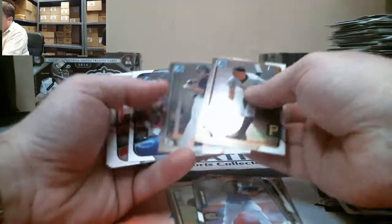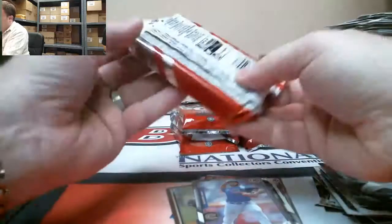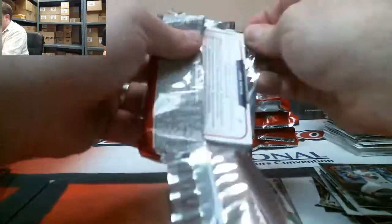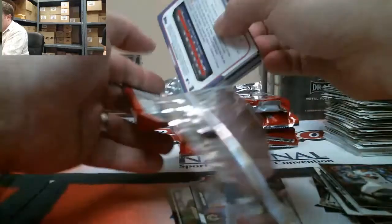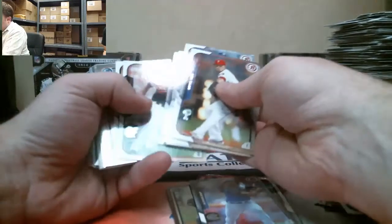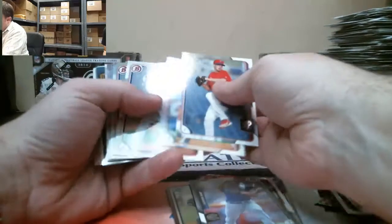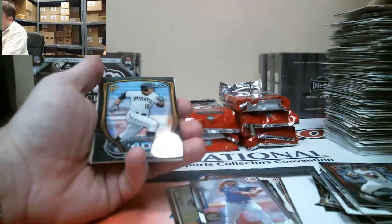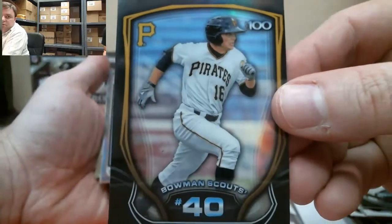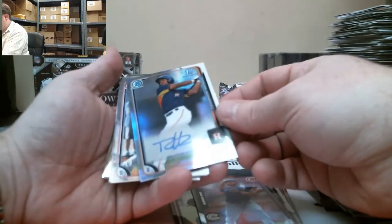Papers. Chromes. And papers. Paper, paper. Chrome, chrome, chrome. Paper, paper, paper. Austin Meadows. Insert action. Next auto for the Houston Astros.